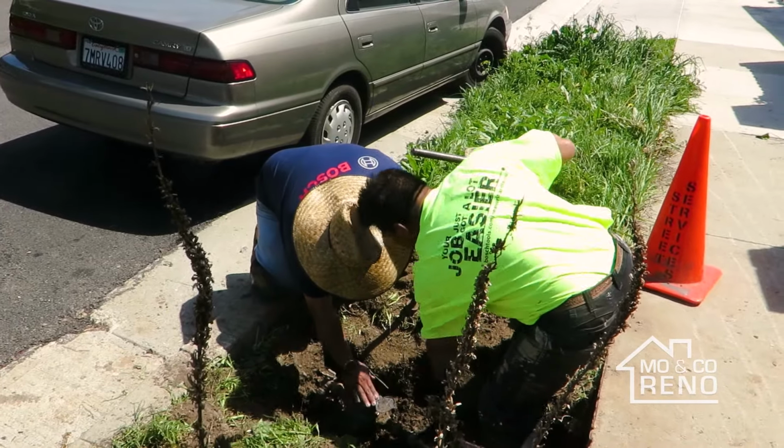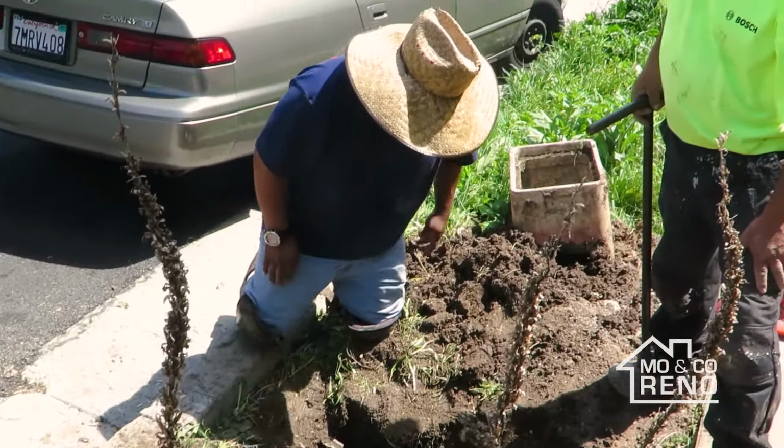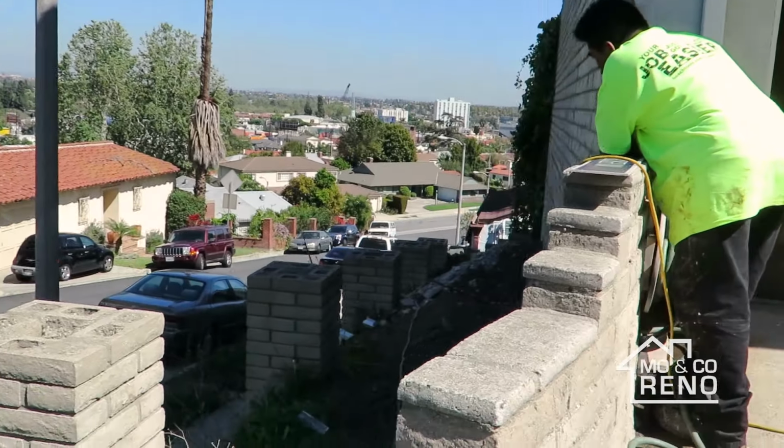He's working on the main water service line that goes from the meter on the outside to the house. We have a leak here because the main shut-off valve doesn't shut it off completely. So they're working on getting that copper.